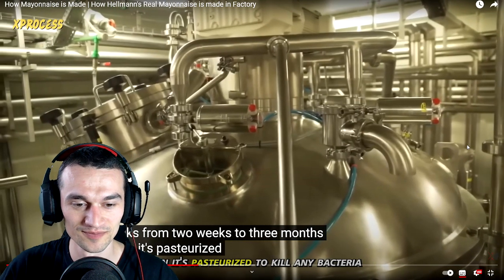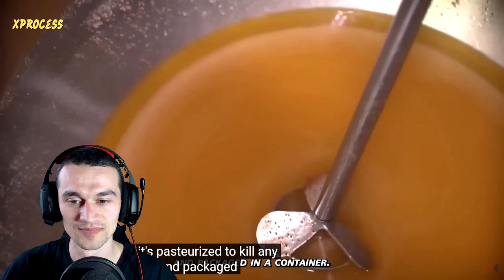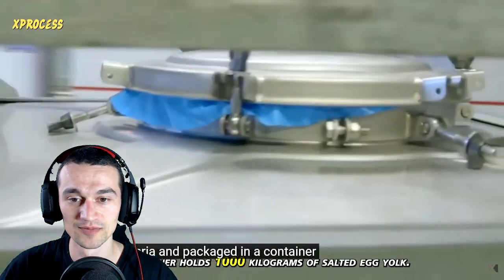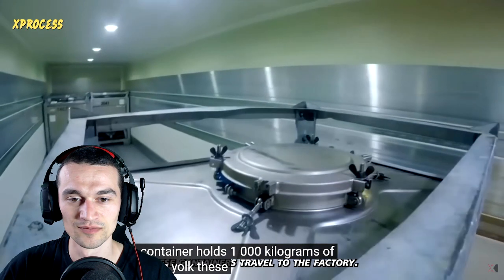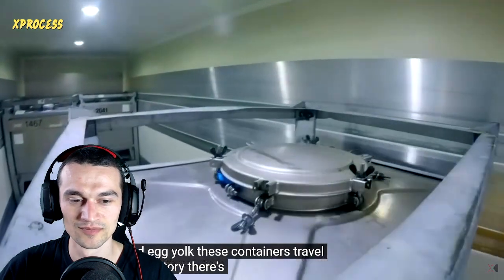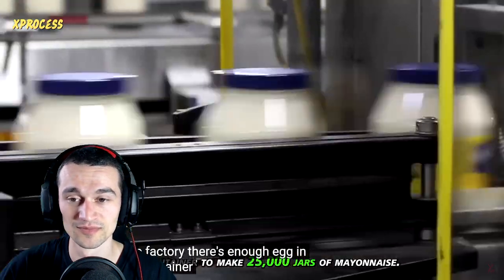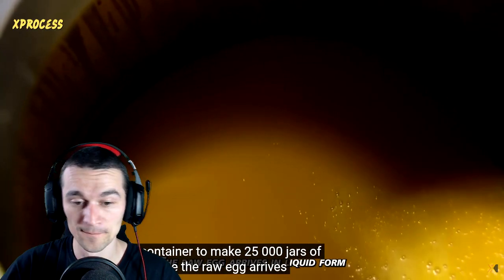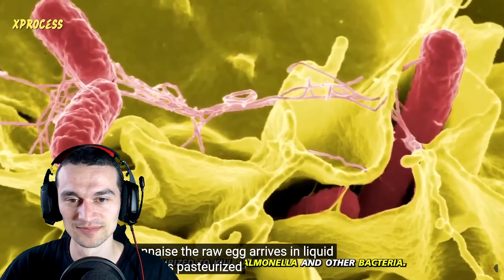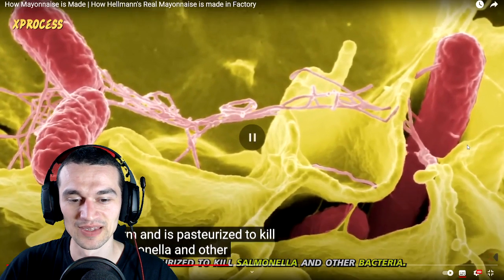Then it's pasteurized to kill any bacteria and packaged in a container. Each container holds 1,000 kilograms of salted egg yolk. These containers travel to the factory. There's enough egg in each container to make 25,000 jars of mayonnaise. Not bad. The raw egg arrives in liquid form and is pasteurized to kill salmonella and other bacteria.